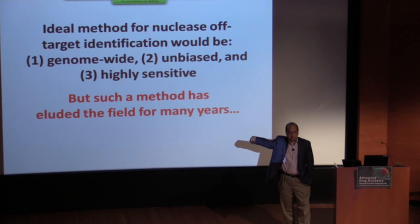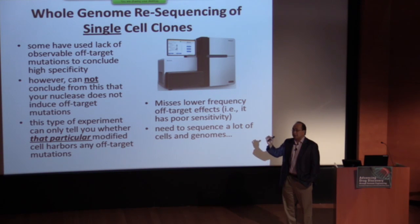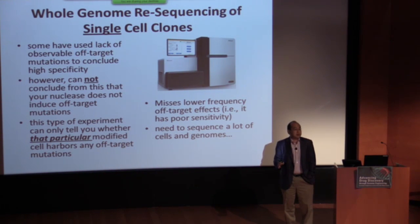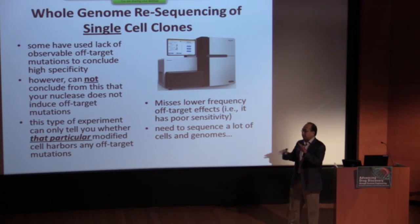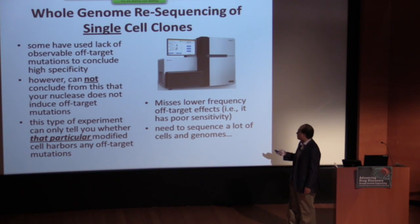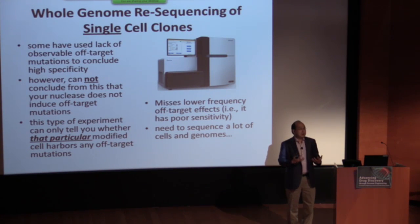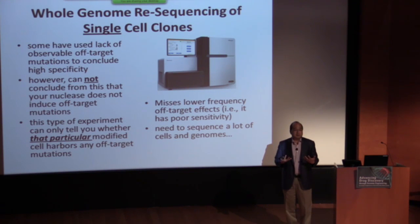So what has been done? So one approach has been to take single-cell clones that have been modified and have the desired change of interest and simply do whole genome resequencing. And I'm going to ignore the technical issues associated with the fact that you're culturing these cells and expanding them and the fact that you're probably acquiring mutations in the process of doing that. But just note that some people have done this in the literature and have found that they can't identify any mutations that are attributable to the expression of the nucleases. And on that basis, have therefore concluded that these nucleases don't induce off-target effects.